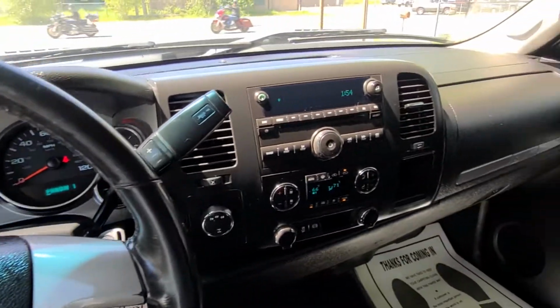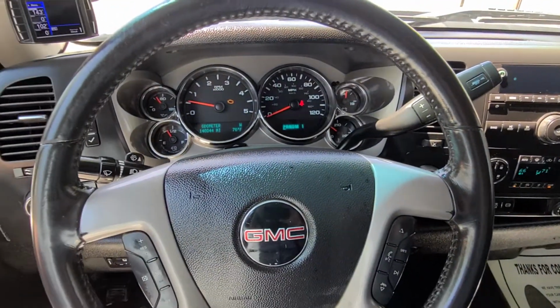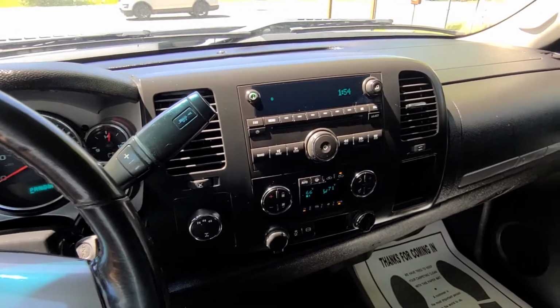So this is Rob with Auto Sales Unlimited. Come out and check out this 1-ton SLE GMC Sierra 4x4. Really a super nice truck. Come out and take it for a drive and go from there.